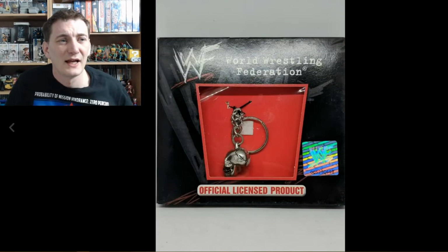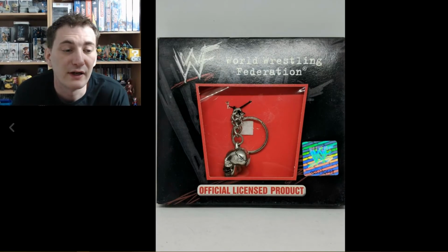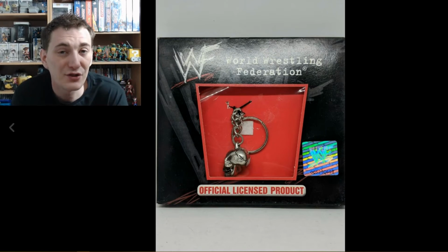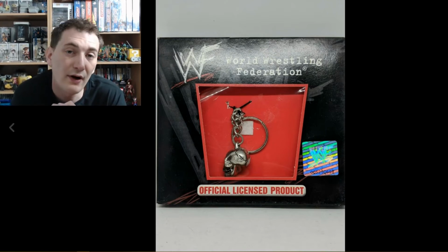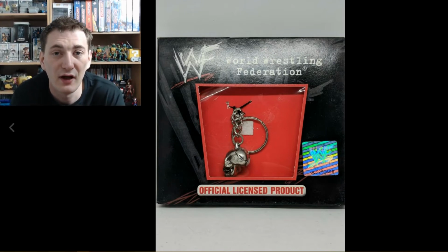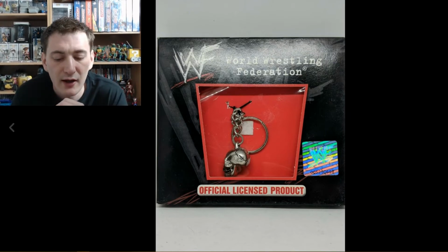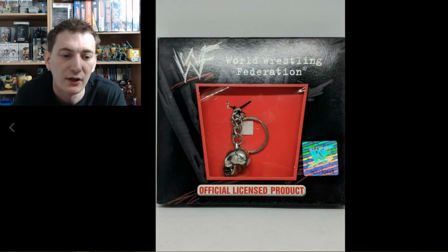Right, next up is a WWF Stone Cold Steve Austin keyring. Now these cost me £1 each. I've got about 40 of them, and I have currently sold one at £12.49 including delivery. I did the same as the other keychain charm thingy. It went as a DVD box thing. So after fees and everything else, per item, I'm looking to make about £9 each.